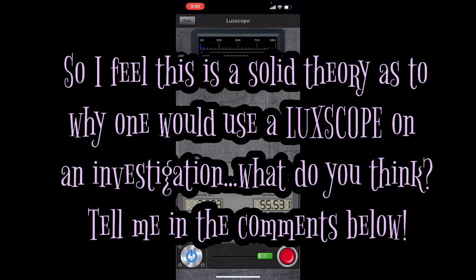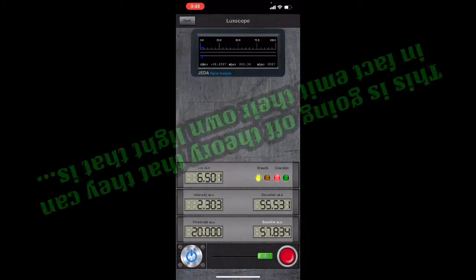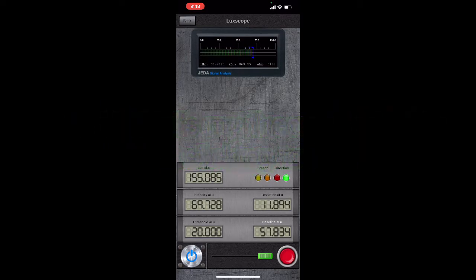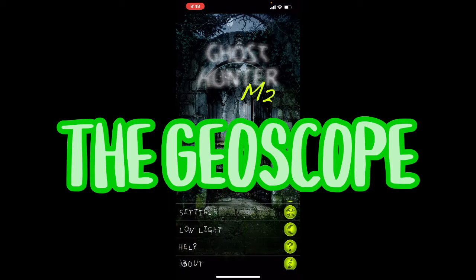So maybe if a spirit that emits its own light, or an orb that is visible by the eye, goes by the camera lens, then maybe this will fluctuate some, giving you the idea that, hey, you just saw something that was emitting its own light in complete darkness. That would be my only thought on that. So, Geoscope. That does what I think it does.